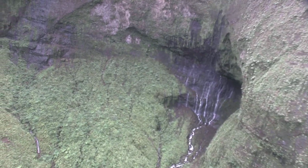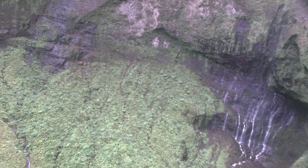We call this the Weeping Wall. Now this is my favorite spot here on the island.